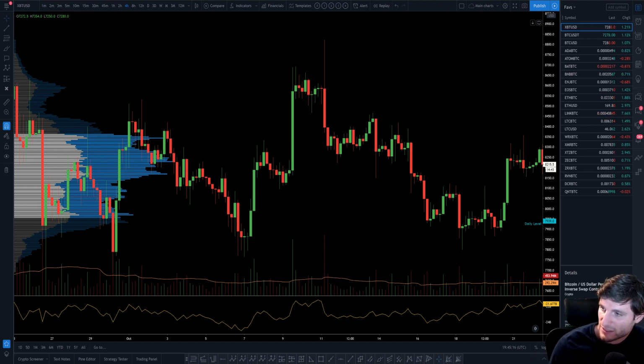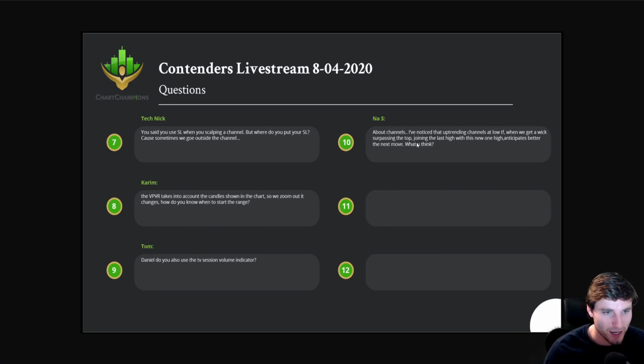About channels, I've noticed that uptrending channels on low time frames, when we get a wick surpassing the top, joining the last high with the new high, anticipates better the next move. What do you think? Not sure I fully understand the question.